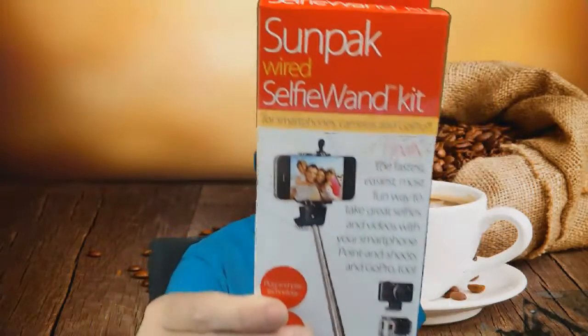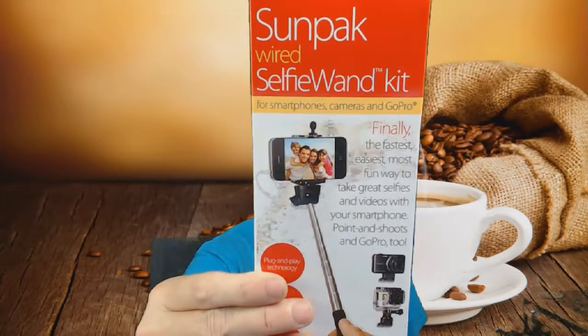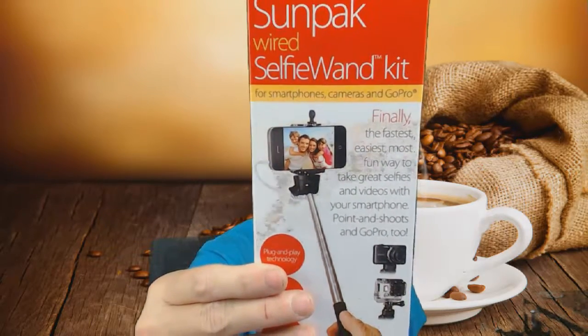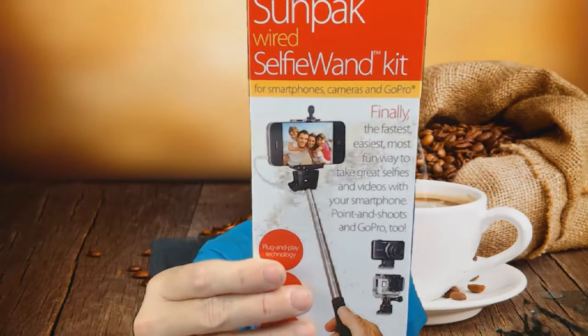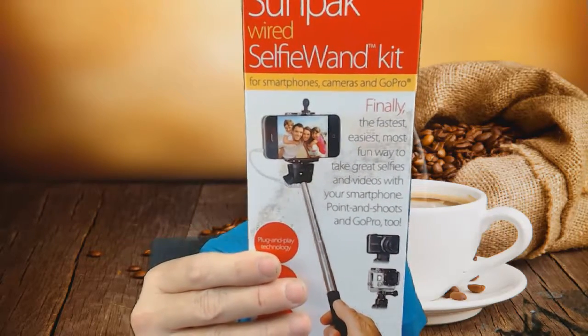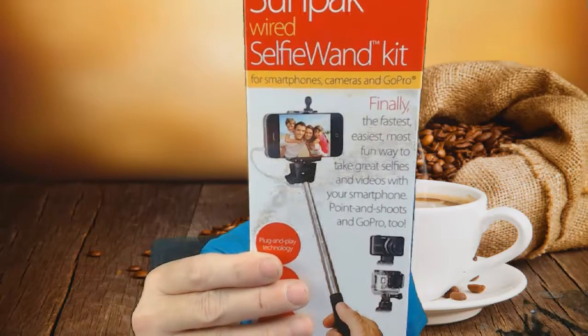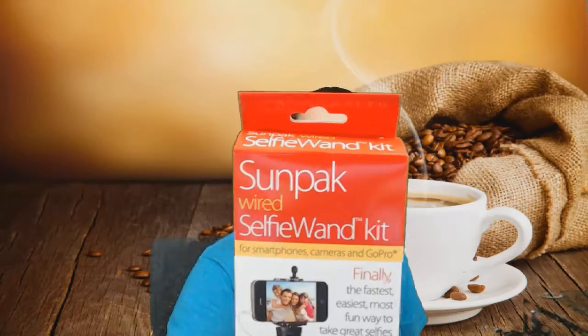Now, the latest thing that I got for my collection of getting good content done is this right here. The Sunpak Wired Selfie Wand Kit. The load capacity is 1.1 pounds. The weight is 5.6 ounces. Maximum length that it will stick out is 43.3 inches. The minimum is 9 1/4. The leg extensions, 7 feet. Leg material is stainless steel. And it also has the remote that you take.